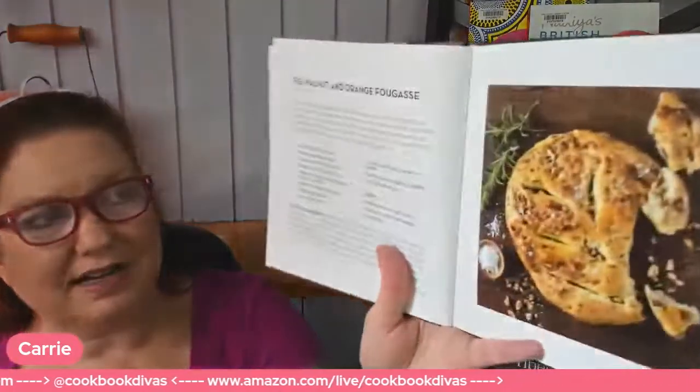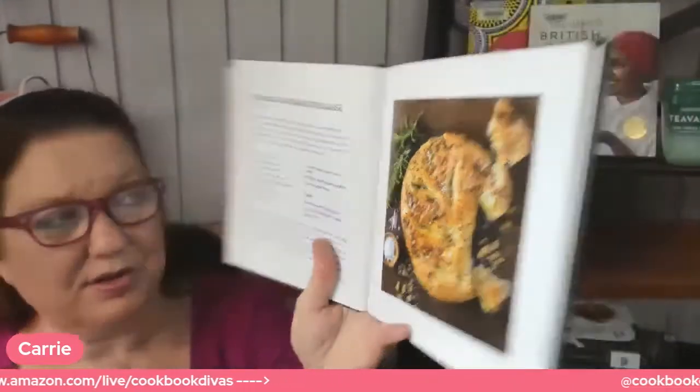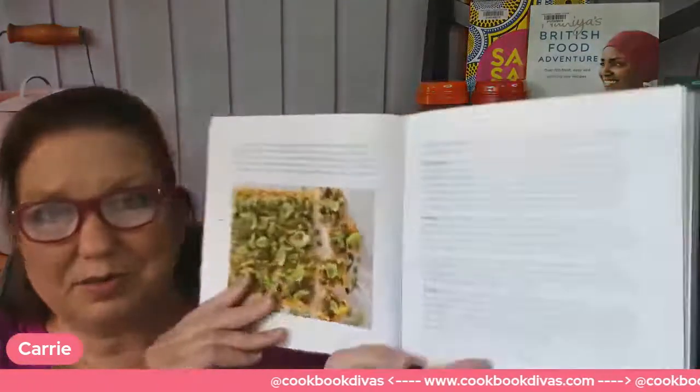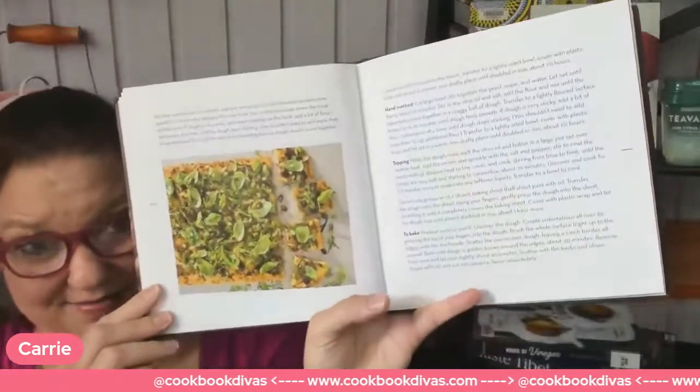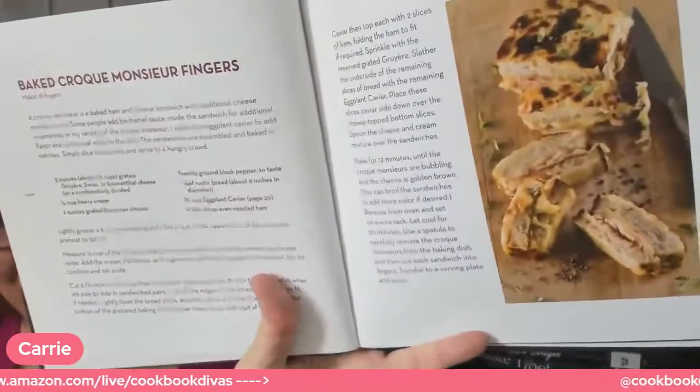Here's a fig, walnut, and orange fougasse. That is beautiful. That looks so good. It has walnuts in it too, but you could skip them if you're allergic. Fresh herbs pissaladier. Croutons. I'm not going to make my own croutons, sorry. Buttered radishes, crab, and chives. Here's a baked croque monsieur fingers. That would go down quickly.